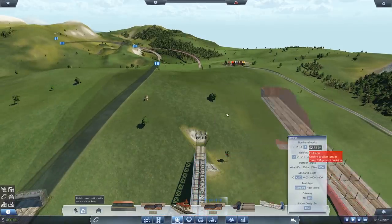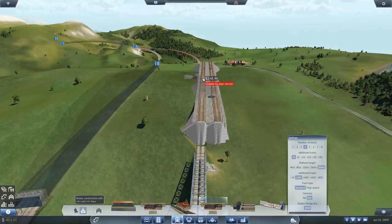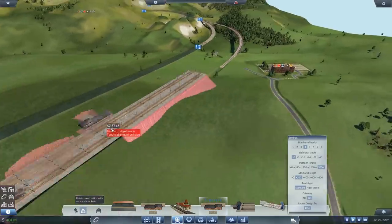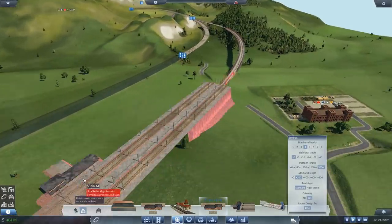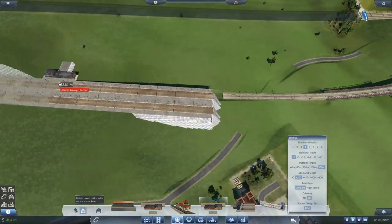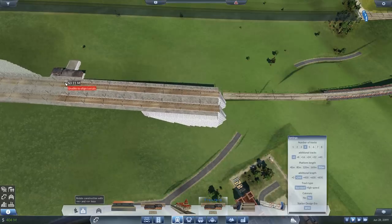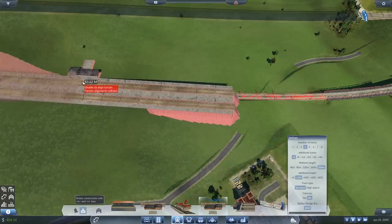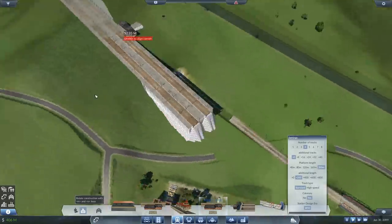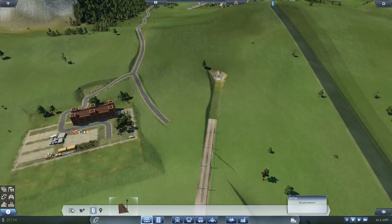Right, four tracks, please. Thank you. Let's see what happens if we just try and snap it to the end. It says, what? Okay, so what if we try and snap it down over... Oh dear, it's a very long station. What if we try and snap it to this end? It goes, not entirely feeling you there, my friend. Okay, well, all right, so be it. We'll do it the other way.